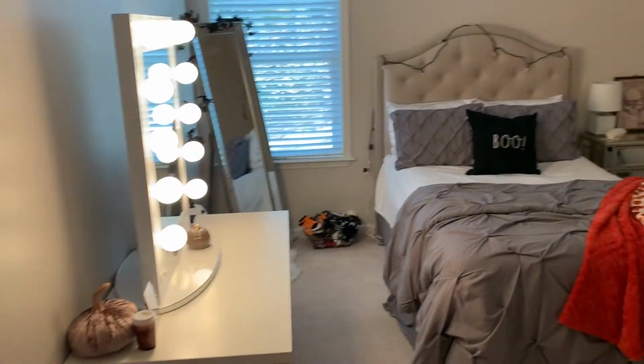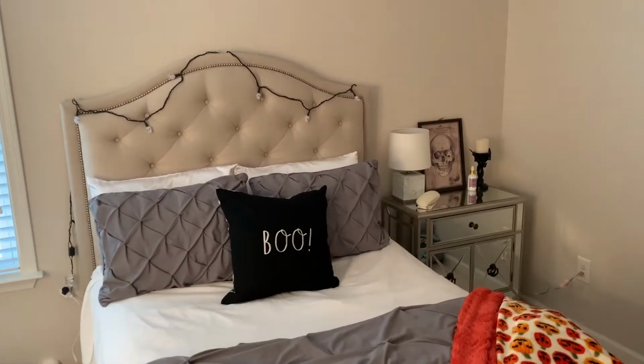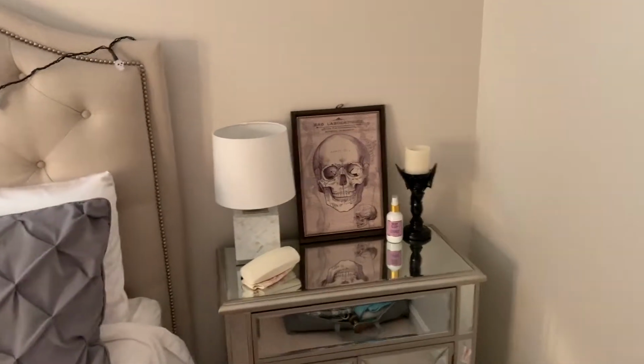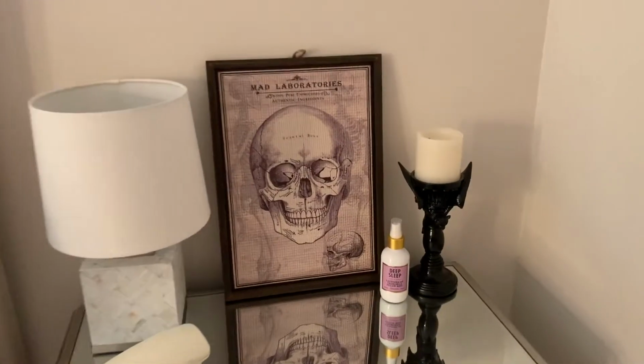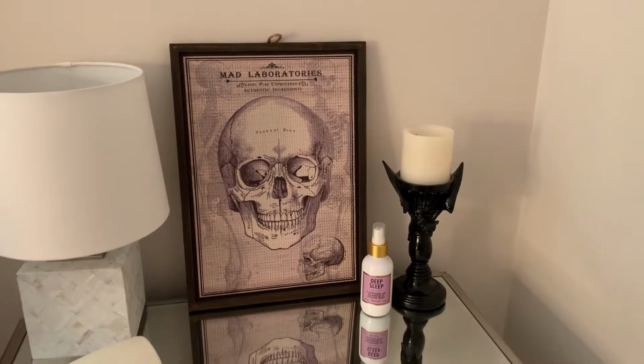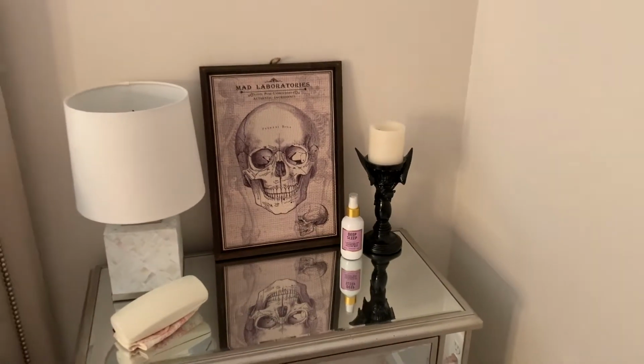Okay guys, so I'm just going to squeeze through the clothes here, and I just wanted to show you guys my wreath is the same. A lot of this stuff is the same, but I did add, of course, a Halloween pillow, skull lights. Over here I have a little skull poster thing. I found this at Michael's last year. I just thought it was really cool, and I love anatomy, so that was just really cool to me. And then the little gargoyle candlestick, I don't know, but I love it.